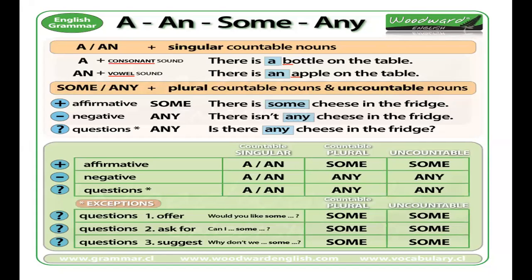Okay, again, for affirmative, I also can use an. También puedo utilizar an para nombres contables singulares. ¿Por qué contables? Because an means uno, ¿verdad? There's a bottle on the table. Hay una botella sobre la mesa. There's an apple on the table. Hay una manzana sobre la mesa. So it's singular, countable. Singular y lo puedo contar. Countable, plural. Contable, plural. Some, any. Some for affirmative, any for negative, and any for questions. And for uncountables, also I can say some for affirmative, any for negative, and any for questions.